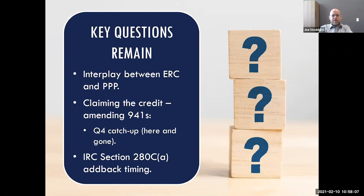Jim talked about the 941s and we're waiting for additional guidance there. We're hoping there's a mechanism to claim the entire year on one filing instead of having to amend each quarter separately. If you're wanting to claim it for 2020 today, the answer would probably be to amend each quarter separately, and we'll see if that changes as more guidance comes out.